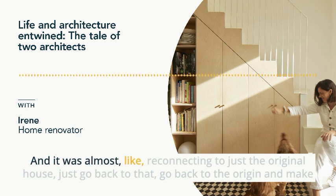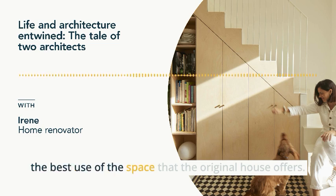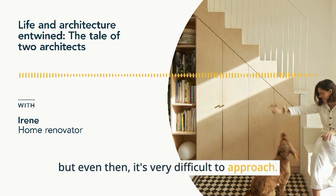And it's almost like reconnecting to just the original house. Just go back to that, go back to the origin and make the best use of the space that the original house offers. But even then, it's very difficult to approach.